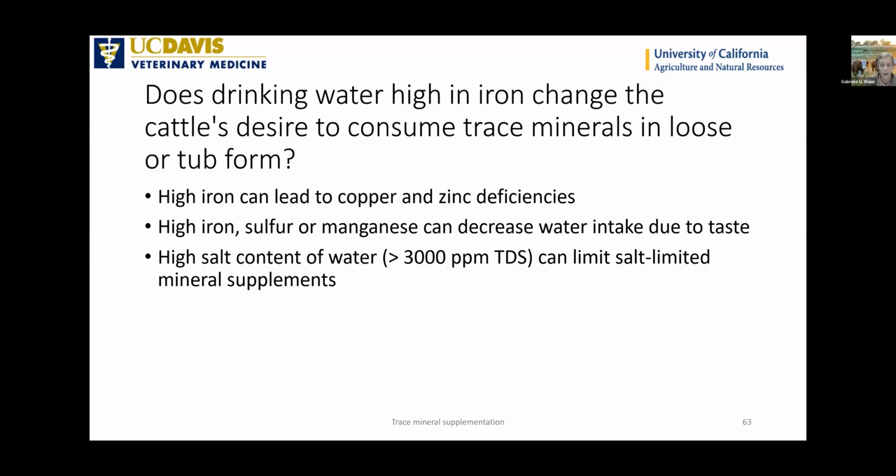Does drinking water high in iron change the cattle's desire to consume trace minerals in loose or tub form? So I would say no, but there are other issues with that. High iron, as we mentioned before, can lead to copper and zinc deficiency, so it does interfere with uptake of those minerals. And then high iron, sulfur, or manganese can decrease the water intake because of the taste. So they don't like the taste of those.